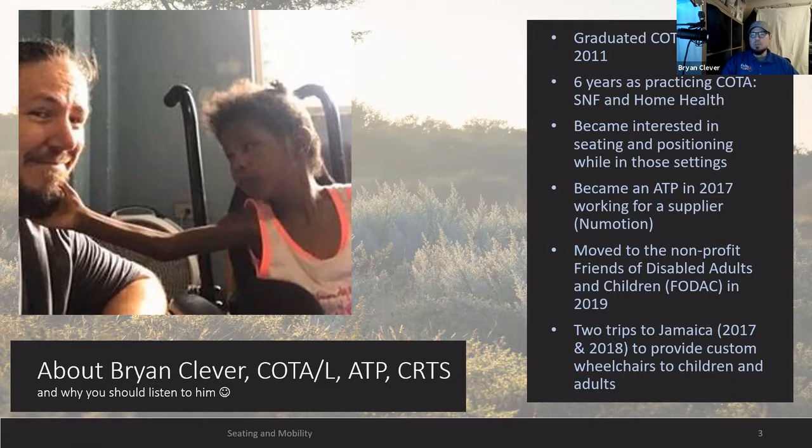I moved over to the nonprofit world for FODAC, Friends of Disabled Adults and Children. I'm going to do a shameless plug now. What we do at FODAC is take donated, lightly used equipment, clean it up, refurbish it however we can, and then redistribute it back into the community for little to no cost. So people who are having trouble paying their copays for insurance, or who got denials, can come to us and get that equipment for basically free.